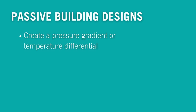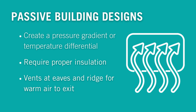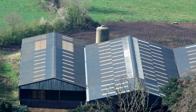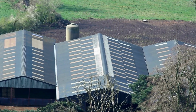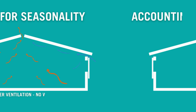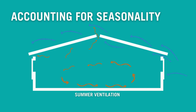Additionally, all three should have proper insulation and a roof with openings or vents at the eaves and ridge to allow warm air to exit. To account for seasonal changes, ventilation on the sides of a livestock building should be adaptable to the conditions. For example, on a cool winter day, ventilation on the sidewalls should be opened as little as possible to ensure indoor circulation of warm air. However, on a warm summer day, sidewall vents should be opened as much as possible, up to a third or half of each sidewall, to ensure proper cross-flow of air.